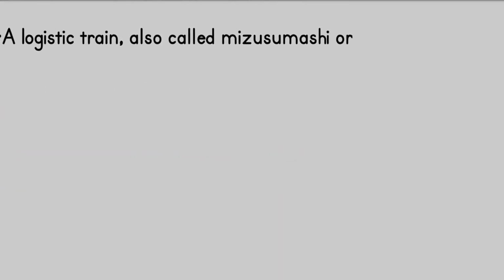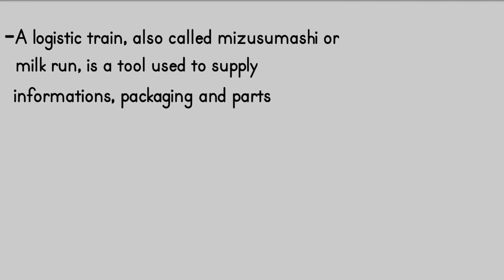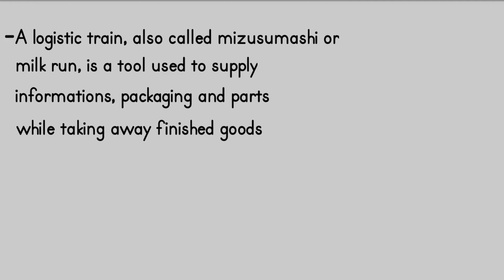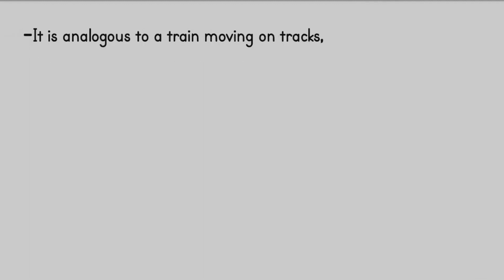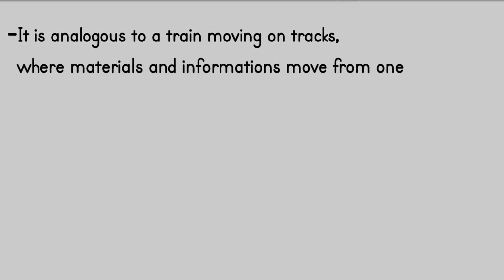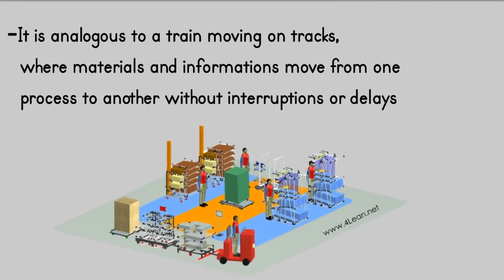A logistic train, also called Mizusumashi or milk run, is a tool used to supply information, packaging and parts while taking away finished goods. It is analogous to a train moving on tracks, where materials and information move from one process to another without interruptions or delays.